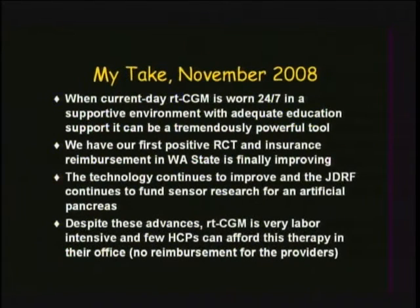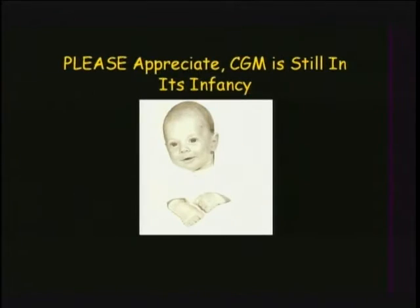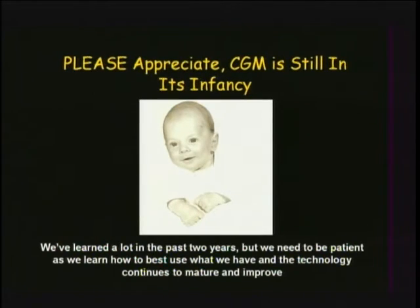But despite these advances, real-time CGM is very labor-intensive, and few healthcare professionals can afford this therapy in their offices because of reimbursement to them. Right now, we're just addressing reimbursement for the technology, not for the providers, so we see very little enthusiasm with the physicians. So please appreciate that CGM is still in its infancy. We've learned a lot the past few years, but we need to be patient as we learn how to best use what we have, and the technology continues to mature and to improve.